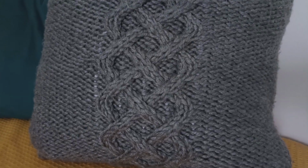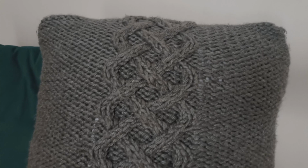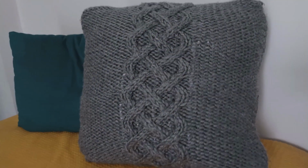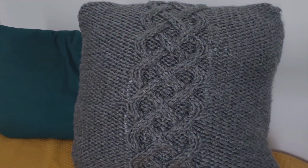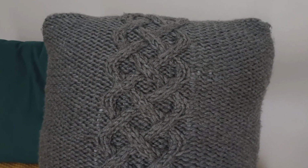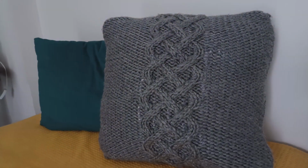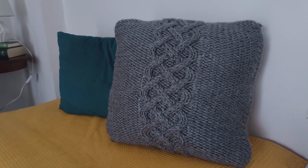If I tried again to make the same pillow, I would use either Knitty 10 from Demise or Wish from Drops. I would use a bulky yarn for this kind of braid, so it shows out. But this yarn I used, I don't remember. I don't want to remember. It was very bad. I will never buy it again.